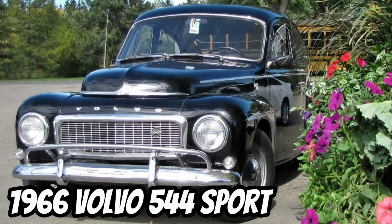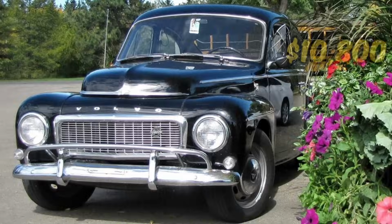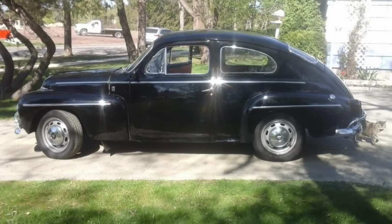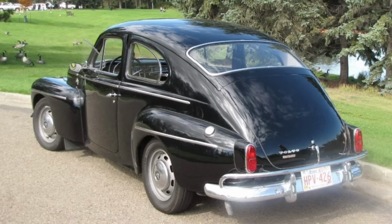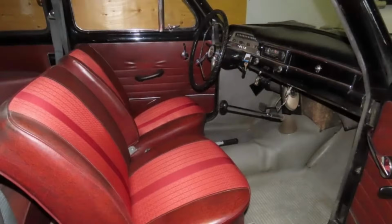Number 15. 1966 Volvo 544 Sport, priced at $10,800, purchased in 1967. This car is fun to drive but rarely used. In good condition, powered by a 1700cc four-cylinder engine with a 4-speed manual transmission. The restoration was done over several years, maintaining its originality. The odometer has rolled over once, making the mileage 150,000 miles.